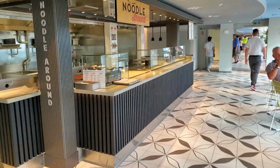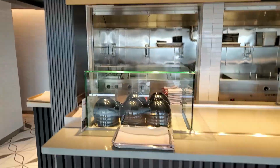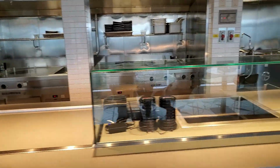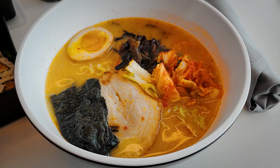We next ventured down to Noodle Around, which is your onboard ramen spot. During the day, they have things like miso udon and spicy tonkatsu ramen. They're only open from 2 to 4 for lunch, and then 10 p.m. to 11:30 at night.